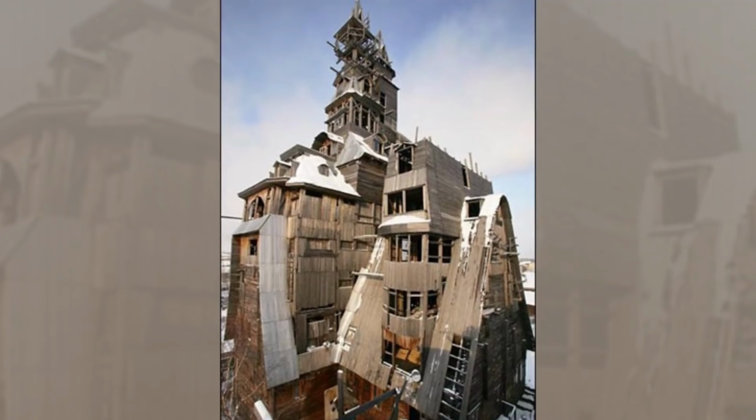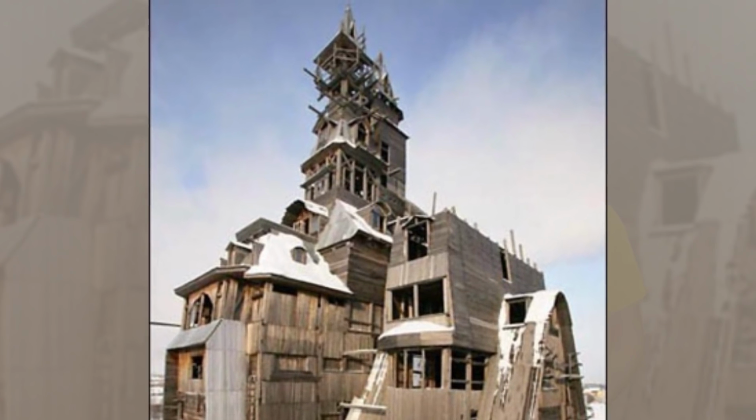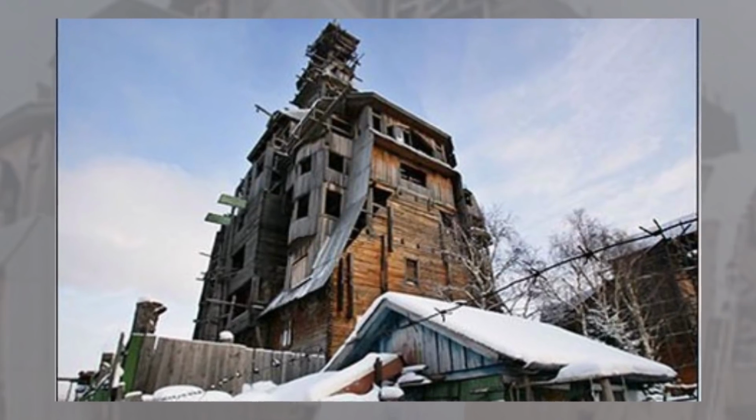Number 7 takes us over to Russia. This was a little wooden house that was built by a Russian businessman, and it took him 15 years to build. This house used to be known as Russia's highest wooden house, but I guess the guy who built this house didn't see one huge problem with the materials that he was using.